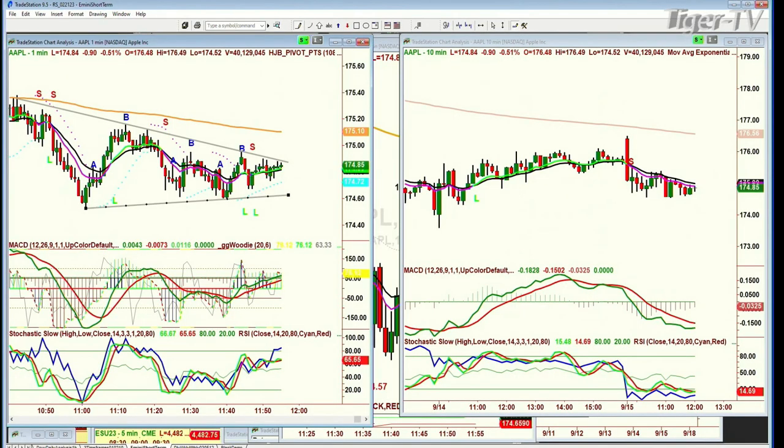Yeah, so I had a question. I don't know if it's a question or not. Long Apple calls against the low of the day. 175.79. Trading at 174.87 right now. This is a little bit different.